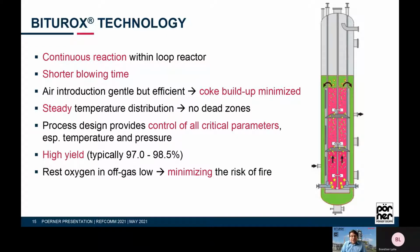Really important, we have here a continuous reaction within the loop reactor, because typically for the bitumen producing units, you had batch process in the past and atmospheric conditions. Here we have overpressure and continuous. It means we have a much shorter blowing time. What's really important also, through shorter blowing time and continuous operation, is that the coke buildup is minimized, also because the air introduction in our case is really gentle but really efficient. The temperature distribution is really uniform. You have quite the same temperature over the complete reactor. It means you don't have dead zones, you don't have production of off-spec product in the reactor. It's running on a really stable operation.